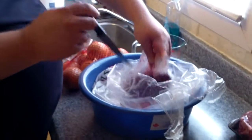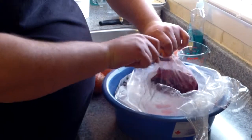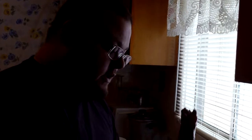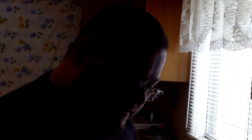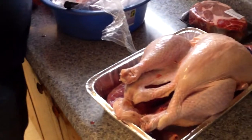The giblets. Usually they like to bag these separately in a different bag of the turkey. And what I like to do is take the extra piece, the neck of turkey, and put that in there. This one is the heart. So delicious, I will probably eat that one.